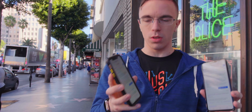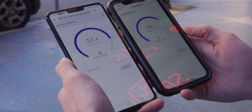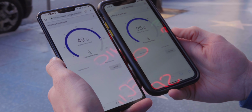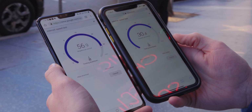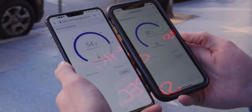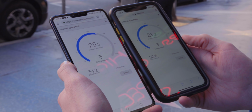So because that seems very suspicious, I'm going to try the standard Google speed test and just see what we get. All right, what do we got? Oh, there we go. Okay, that makes a lot more sense. We're seeing way faster speeds on 5GE. Which makes sense if you think about it. The XR has a 2x2 LTE antenna versus the 4x4 antenna on the V40. Okay, let's do one more time.